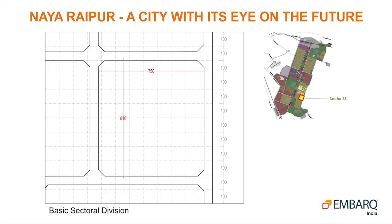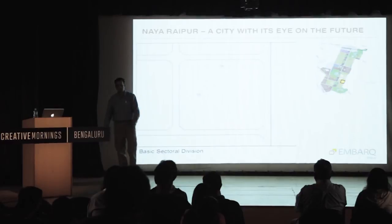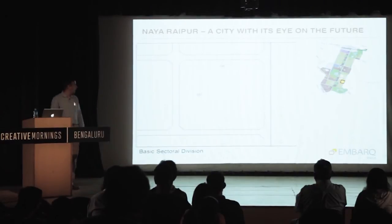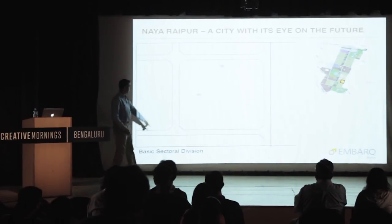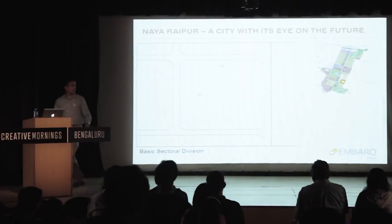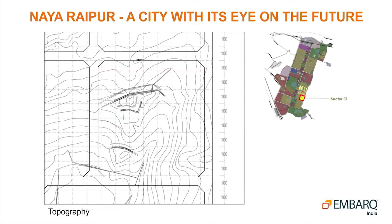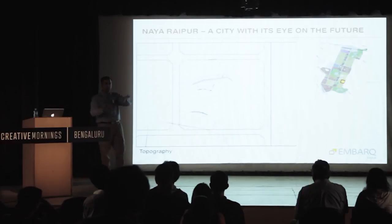So that's roughly the size of the sector. It's about 800 meters in length, 750 meters in width. And this is all your 100 meter roads on one side of the sector. The other road is slightly smaller. And then we overlaid the topography of the land. And they realized that there's a wonderful system of contours that really allows the sector to have its own character.